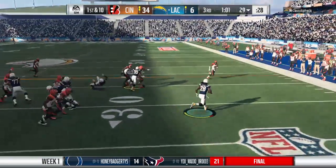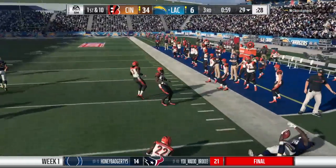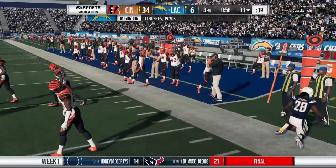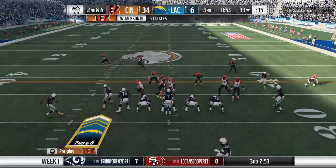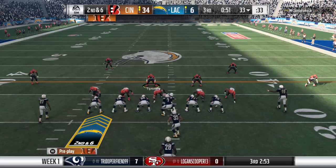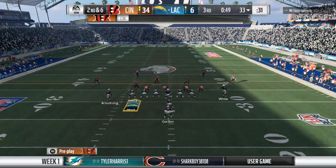They go back to Gordon here on first down. And able to stay on his feet past the 30 to about the 33-yard line. Call it a gain of 4 on first, and that'll make it second down. Tough running there. That's a hard-earned 4 yards.